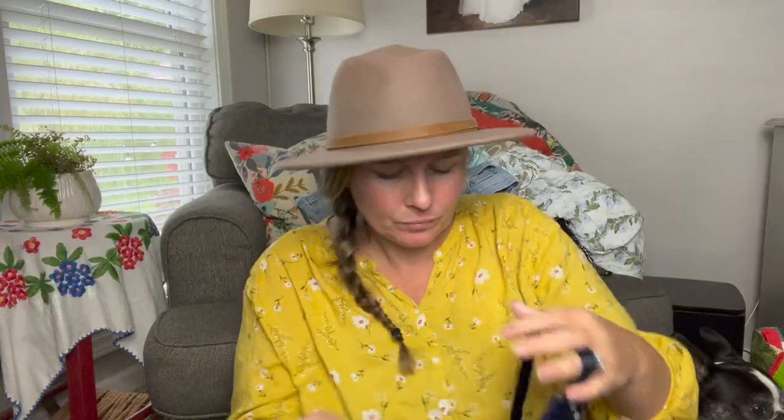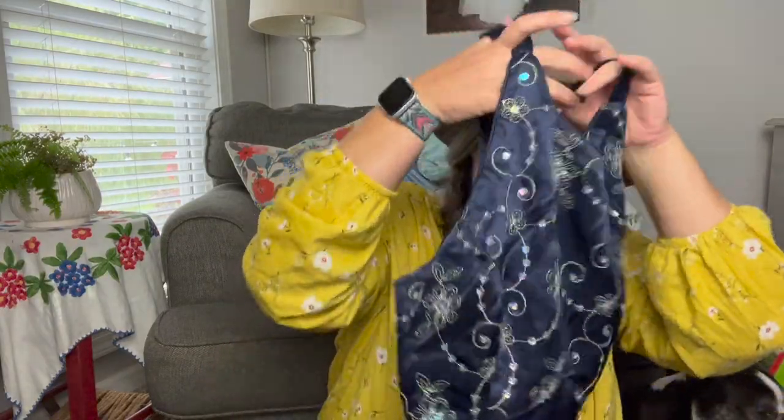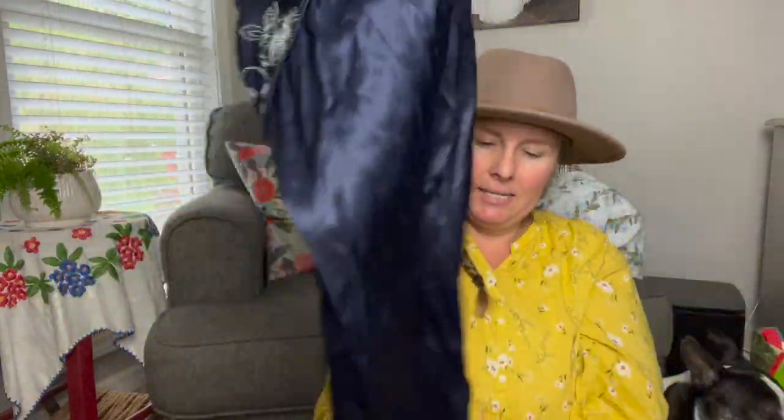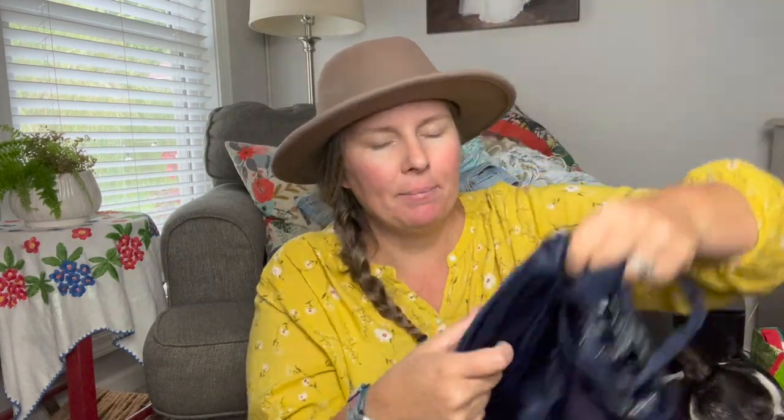My dress for prom was in 1996, was a Jessica McClintock dress. So this was the same kind of vibe as my prom dress. It has this embroidery and sequins. It's a longer length, kind of a sheath dress with this low back and crosses over in the zipper there.